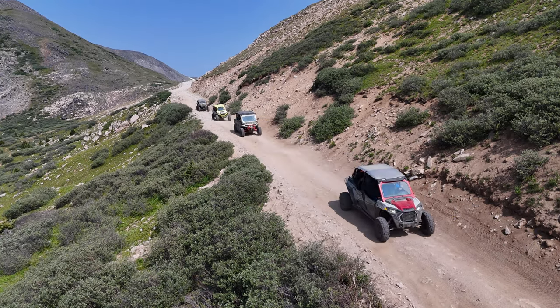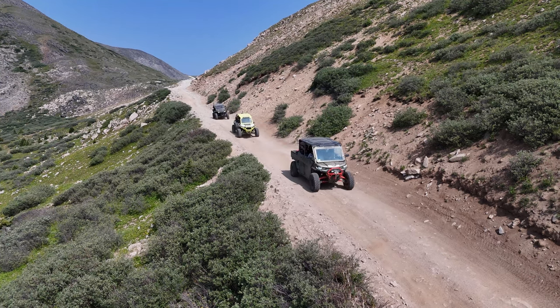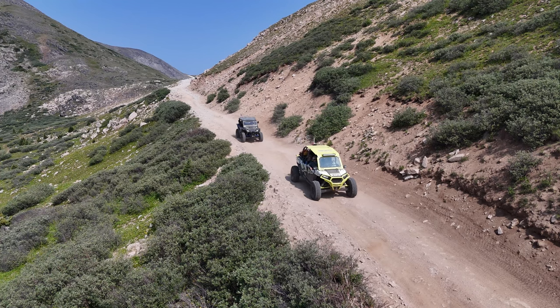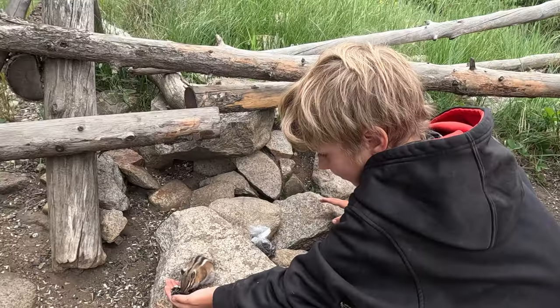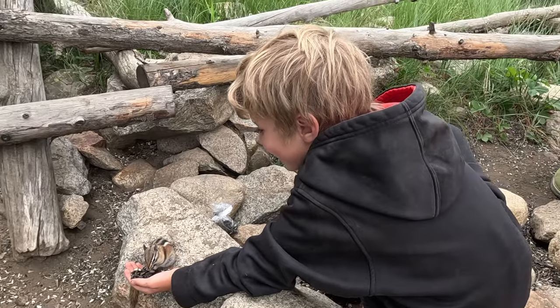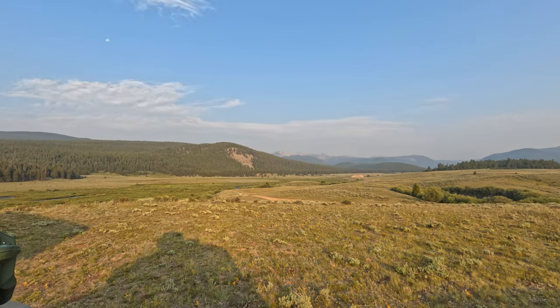This is the third part of our trip to Taylor Park, Colorado. Follow along as we explore some of the most beautiful places in the area. With rocky trails, spruce and aspen trees, moose, chipmunks, creeks, closed trails, and pie, this trip is certainly worthy of being called an adventure.